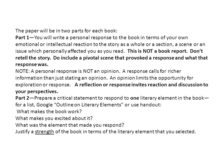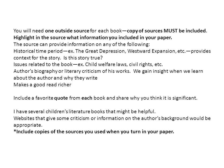Under Part 2, highlight these questions to help you clarify your personal response to your book. What makes the book work? What makes you excited about it? What was the element that made you respond? Justify strength of the book in terms of the literary element that you selected.